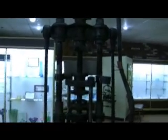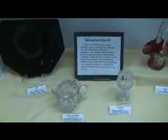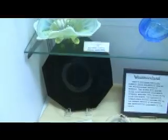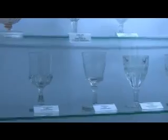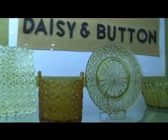This machine has been used for 150 years to make pressed glass. Pink glass and blue glass and yellow glass, all different colors. Did you know that there's different kinds of glass? This is Fenton glass. Examples of Westmoreland glass. I like that plate. Most people have heard of Anchor Hocking. This glass rose from the 1860s and 70s. This is Daisy and Button.